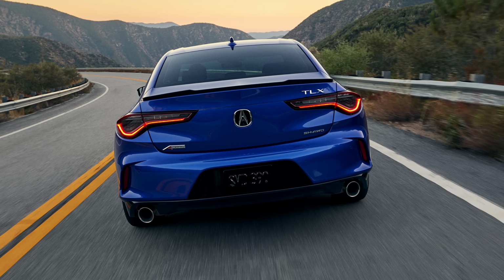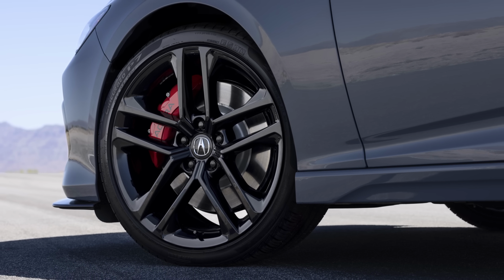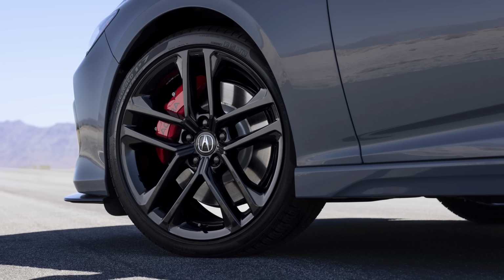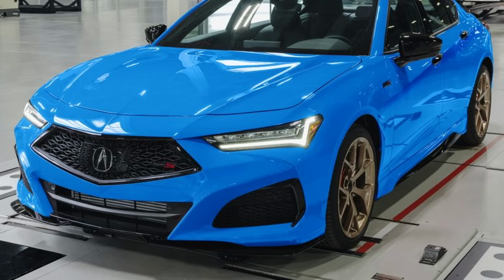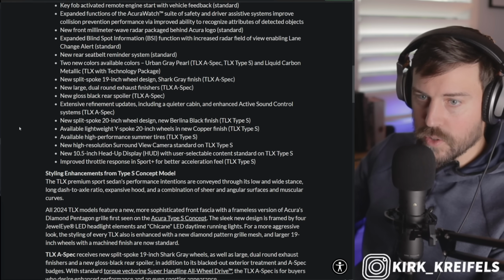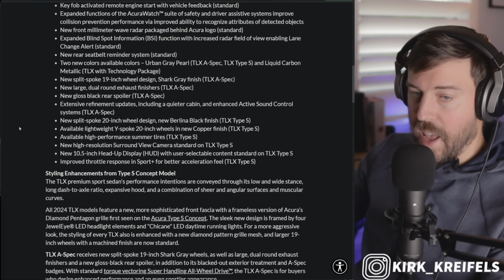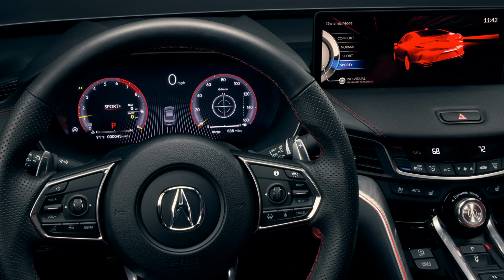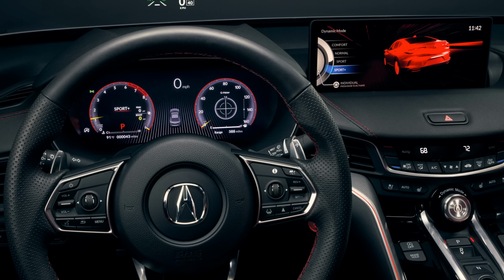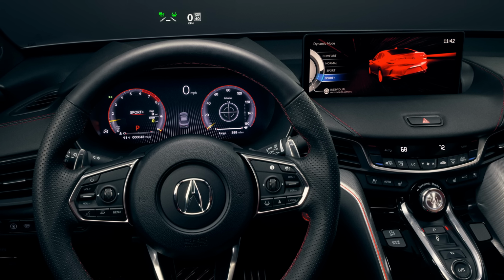You also have new split-spoke 20-inch wheel design with new Berlina black finish on the Type S, available lightweight wide-spoke 20-inch wheels and new copper finish. We actually saw that on the PMC edition this past year on the Type S. Now available high-performance summer tires, which has always been a thing on the Type S. Let's see here. New high-resolution surround view camera standard on the TLX Type S. New 10.5-inch head-up display with user-selectable content standard on the Type S. Improved throttle response in Sport Plus for better acceleration feel in the Type S as well.